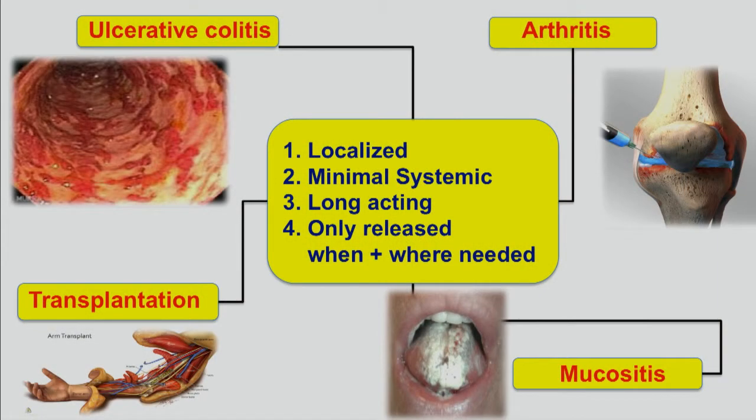So there are many conditions where you'd want to have localized drug delivery with minimized systemic effects. You want those drugs to be delivered long-acting, and you want them released only when and where needed most. Certain indications include ulcerative colitis, arthritis, transplantations of organs and tissues, and mucositis.